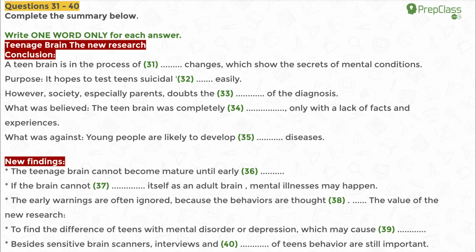Many parents question the validity of a mental health diagnosis. They fear that their children will be falsely tagged with a mark that he or she is abnormal. At the center of the debate is the teen brain, its confusing architecture, and the difficult question of what's typical in a teen and what's not. Under the old thinking, the adolescent brain was fully formed, needing only to be filled with facts, figures, and experiences to become an adult mind. At the same time, many people rejected the idea that young people were even capable of developing mental illnesses.